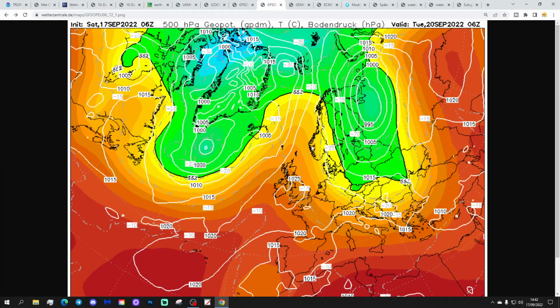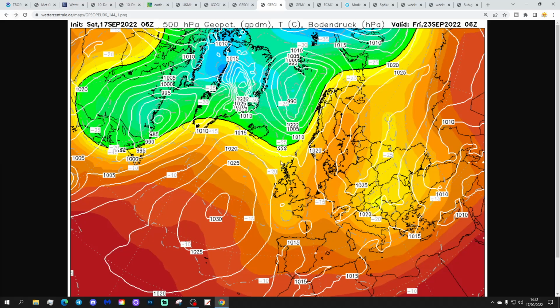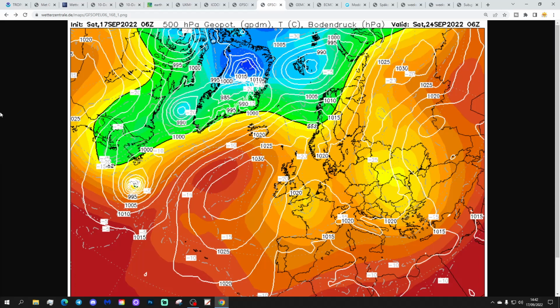GFS 6Z has high pressure ridging through the country on Tuesday to Wednesday. Then that gradually slips away to the east with this trough moving in from the north and west. Again, how active that trough is remains to be seen. We'll bring wet weather to the north, whether we can get rain down to the south with that, we wait and see. That's Friday next week. Beyond that, there's the remains of Fiona just there, looks quite powerful, doesn't it?